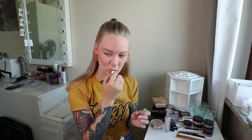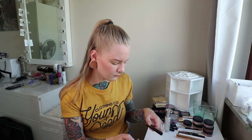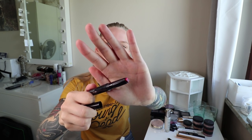Whatever it's called? Chapstick? One Marc Jacobs liquid lipstick in some kind of mauve-y slow burn. And then two from By Terry. This is a really dark mauve-y shade. Still, again, a little bit too dark for my taste. And this is a duo that looks like this. It's red and darker red.